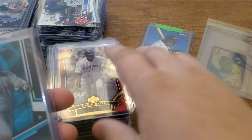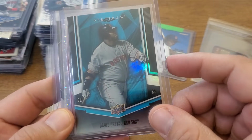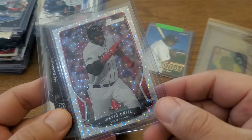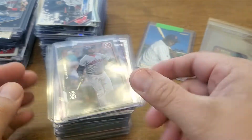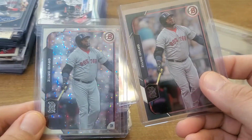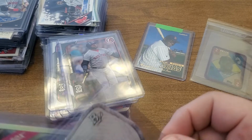Red. Here's an aqua. I believe that's aqua. Spectrum, Upper Deck. I think there are some different colors on there. Little Bowman. Shiny bubbles. Another Bowman. Wait a minute here. These are all the same. There you go. Those might be doubles too, right? I can't even remember. We've gone through so many.